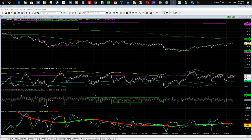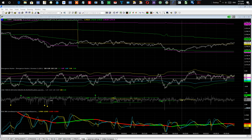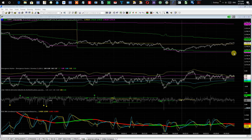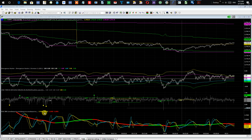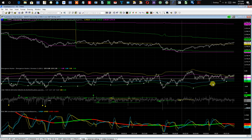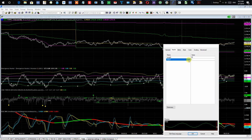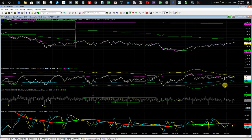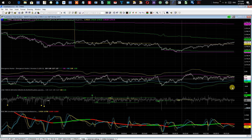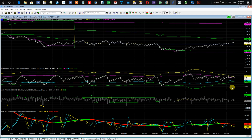I'm thinking this is a little higher at 50, 25, 50, 50, 50, 75. Of course, if it gets much higher than that, then we're going to be pushing toward the 52 line. But continue to watch these numbers. It may not make it.